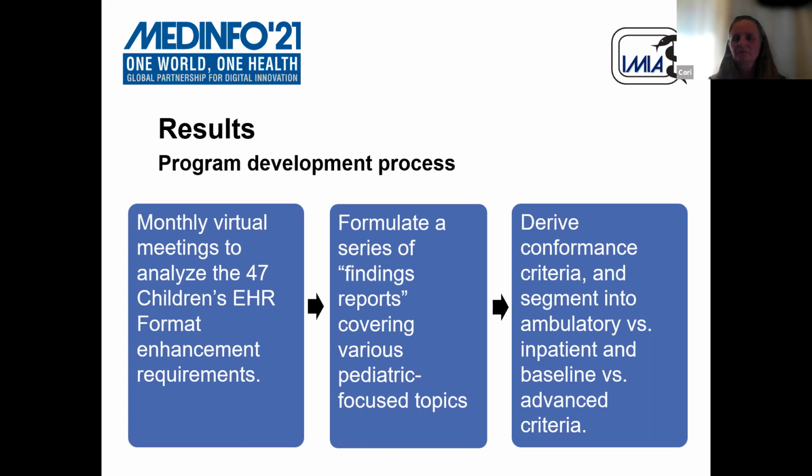The next artifact from this was to create a set of consolidated conformance criteria statements, which basically are statements in the form of the system shall do X or the system shall be able to do X in the case of baseline requirements. And in the case of advanced requirements, they would be formulated as the system should do X or should be able to do X. We also identified for each requirement whether it was something uniquely needed for an inpatient setting versus ambulatory, or whether it applied to both settings. Most requirements were assessed as being needed for both settings, even though there's often a variation involved.